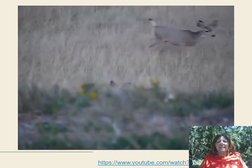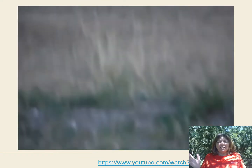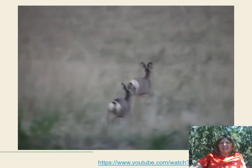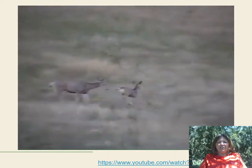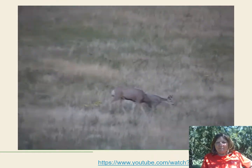And so because these are a vast treeless plain, these guys just have bushes to get away from predators. So they've adapted to learn how to stot, which means they jump up on all 4 legs and come down on all 4 legs, and that helps them be really fast and get away from predators. There he goes. You see him starting around. They're practicing stotting. Getting all riled up.